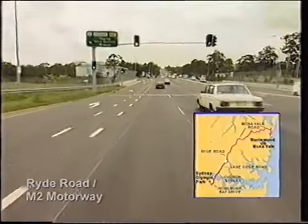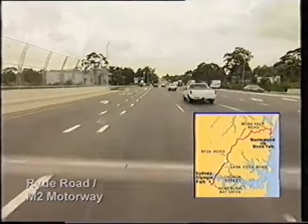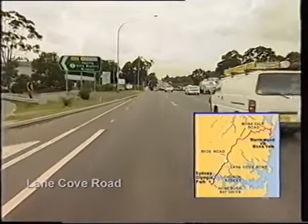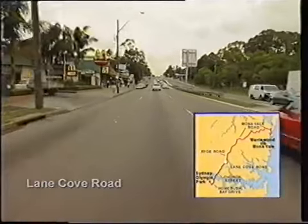Drive over the M2 motorway. Prepare for your next pickup. After the M2 motorway, Ryde Road becomes Lane Cove Road. The pickup is outside McDonald's near Talavera Road.